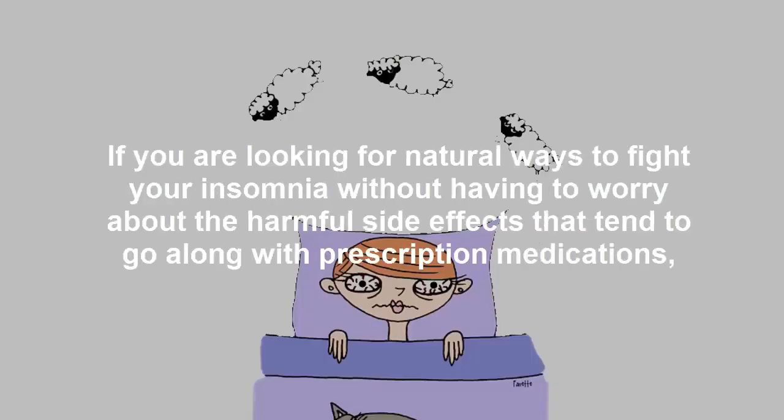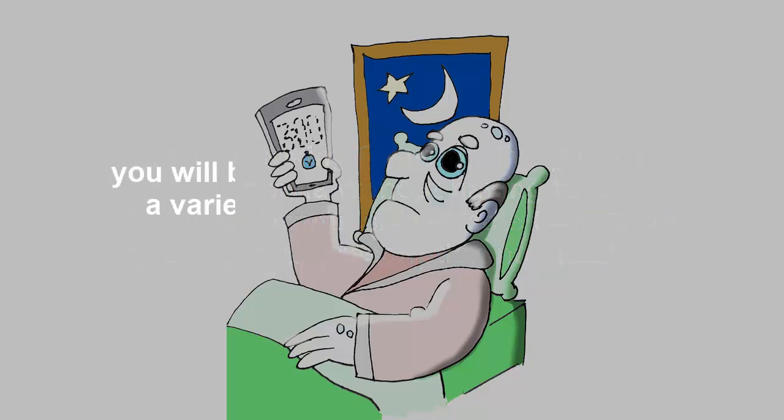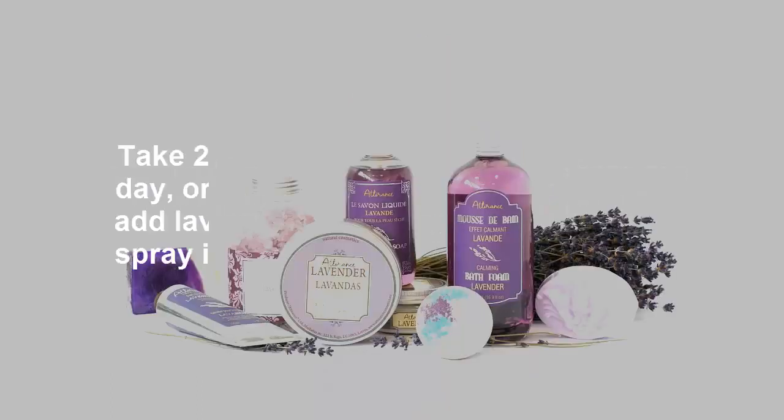If you are looking for natural ways to fight your insomnia without having to worry about the harmful side effects that tend to go along with prescription medications, you will be pleased to learn that there are a variety of natural sleep aids on the market today.